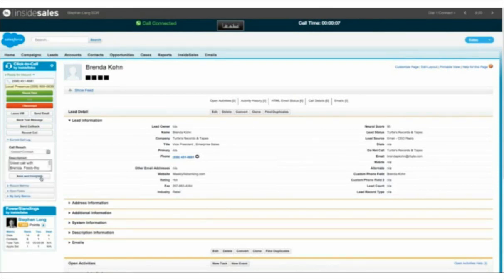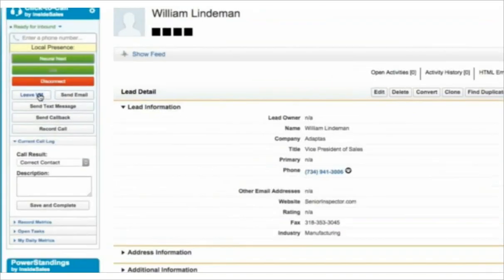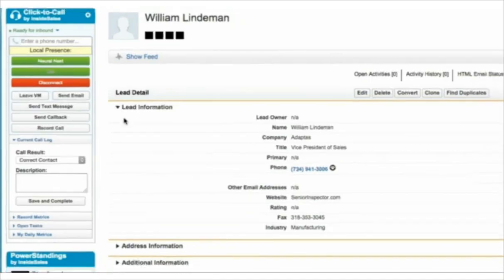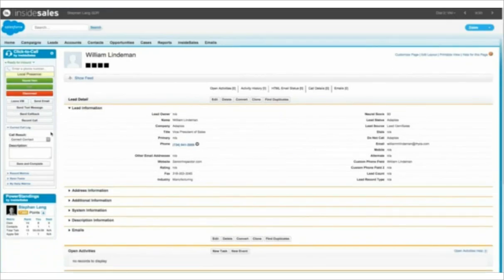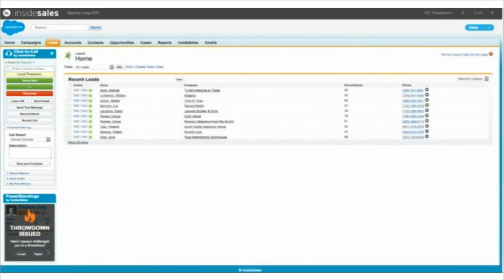I log the call in Power Dialer, which saves the lead in Salesforce, and I'm ready to make the next call. I click Neural Next to get my next prioritized lead. That lead doesn't answer, but that's okay. Remember that voicemail and email I made this morning? I just click Leave Voicemail to leave that pre-recorded message, and Send Email to send my pre-made email. Easy. I keep this going through the morning. Rinse and repeat.